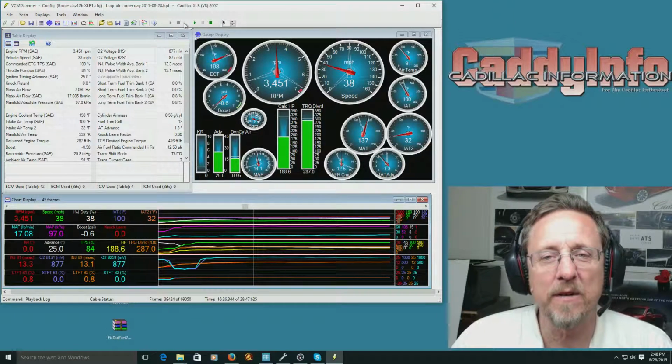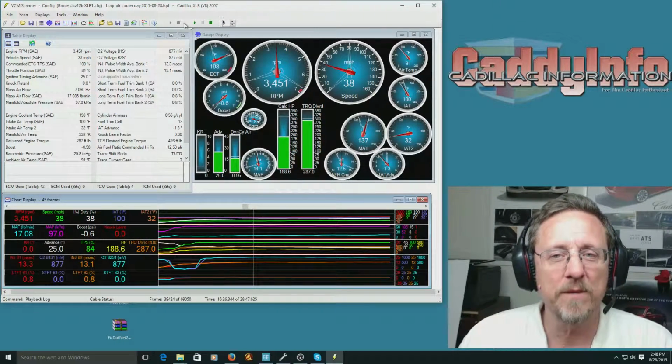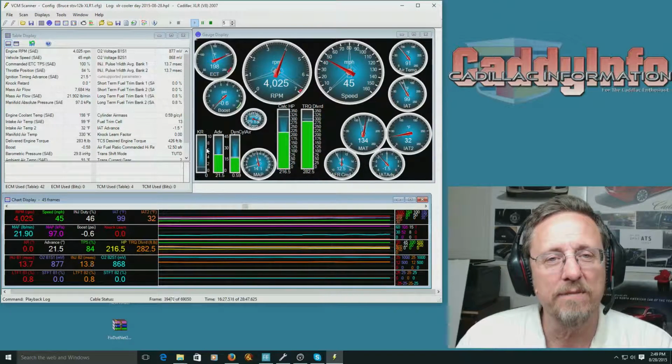Gonna try something a little bit different. I've got my HP VCM scanner running. I just came back from doing a test run on my 2007 XLR, and so what I'm going to do is run the scanner. I've got it running about half time, so what you can see is going into the test, got right to 4,000 RPM. Now it's at wide open throttle.